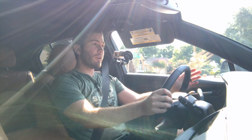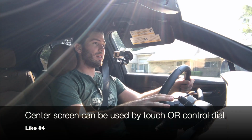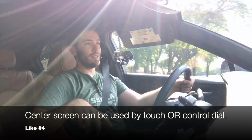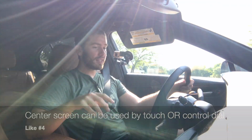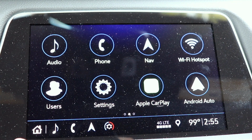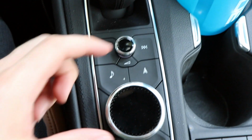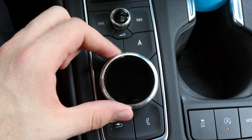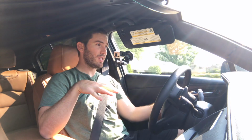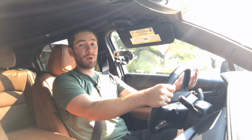My like number 4 is that nowadays you seem to get either touchscreen or control dial or touchpad in these cars, but this has both. It's got a touchscreen that you can touch everywhere on and use fully, or you can use a control dial down below right by your hand, although not necessarily the best ergonomic position because you have to bend your wrist down. But I like the fact that you can use either one, and it's been pretty easy to use on the fly.